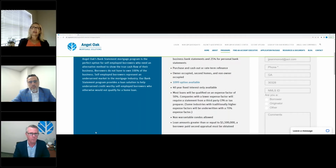Yeah, when you speak of wiggle room, that's the thing about non-QM in general: these are manually underwritten files. There isn't a computer program that decides whether this borrower is worthy of this loan. There is an underwriter who's going to look at the whole picture. So we are looking not to have more than 6 NSFs in that 12-month period. But maybe there's one check that caused a significant amount in a row, all on the same day. Those are things that we can take to the non-agency help desk and ask for an exception on.